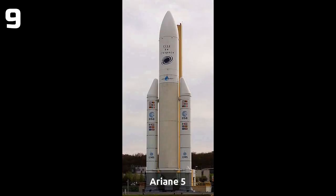Number 9. Ariane V. Ariane V is a class of heavy-lift space rocket utilized in Europe. Jointly created by 20 European nations, including Belgium, France, Germany, and the United Kingdom, it has been continuously refined and altered to be more efficient, reliable, and powerful, and is still in use today. Following its initial development, the first fully completed Ariane V rocket lined up on the launch pad and prepared for its maiden flight on June 4, 1996.